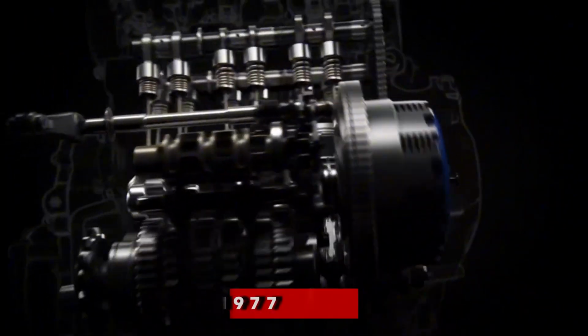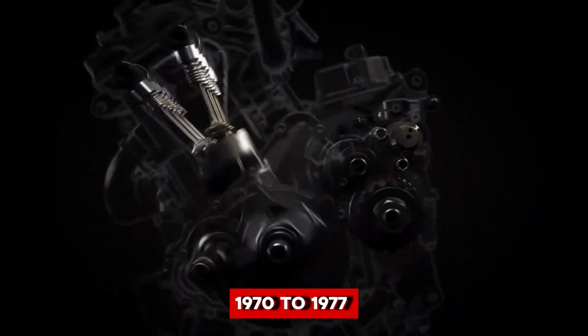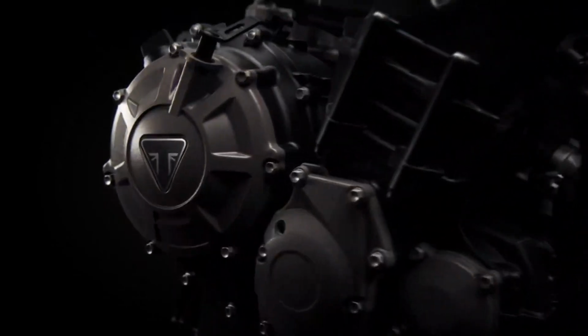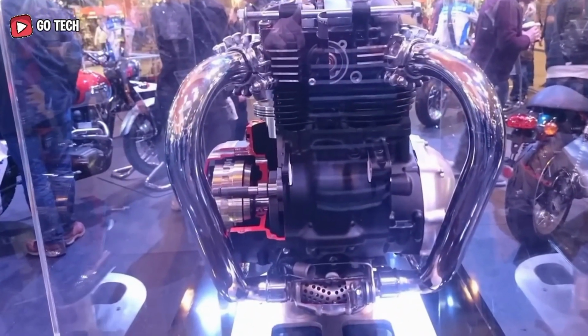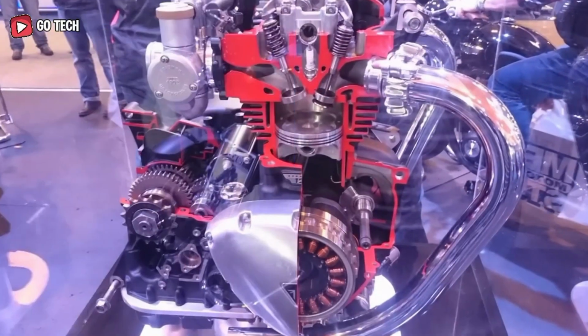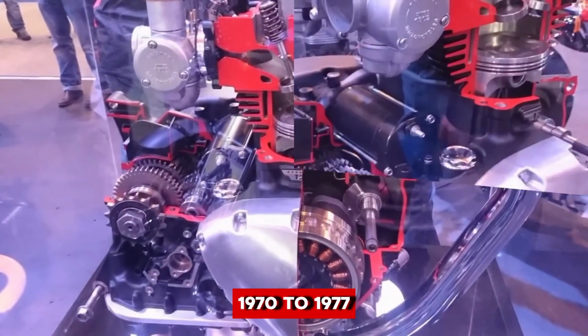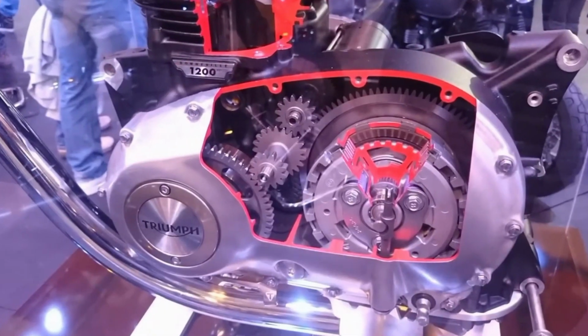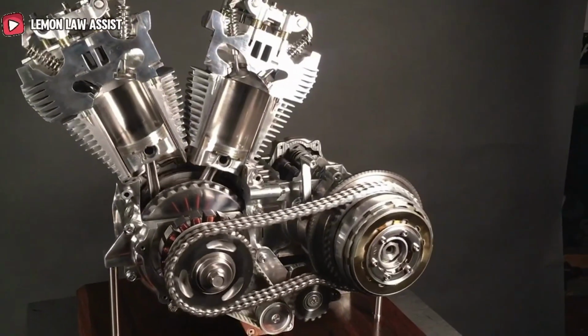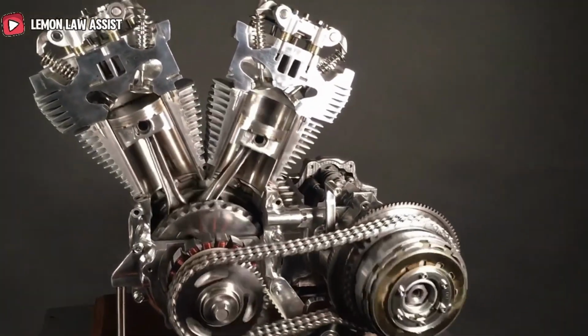Number 1. Triumph Stag 3.0-liter V8, 1970 to 1977. And then for the grand finale, the engine that takes the crown as the worst of the worst is the Triumph Stag 3.0-liter V8. The engine found in the Triumph Stag Grand Tourer from 1970 to 1977 was intended to be the sleek and powerful heart of the British luxury car. The Stag V8 was full of problems.